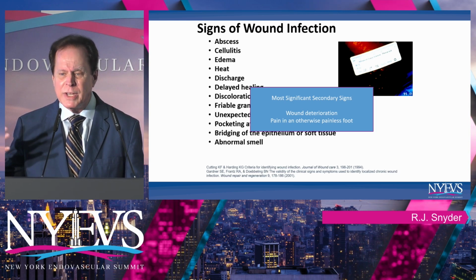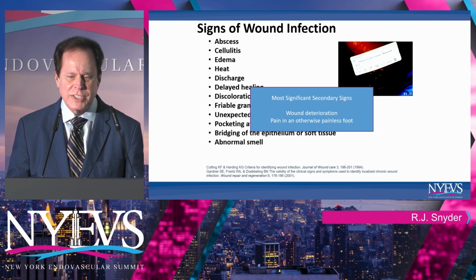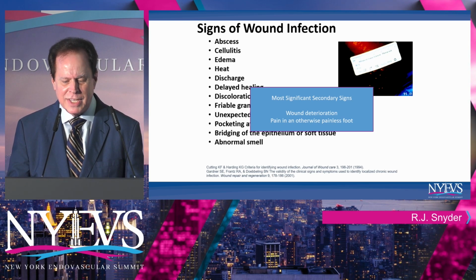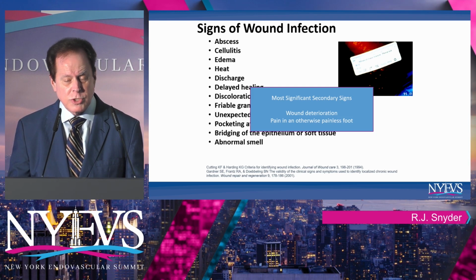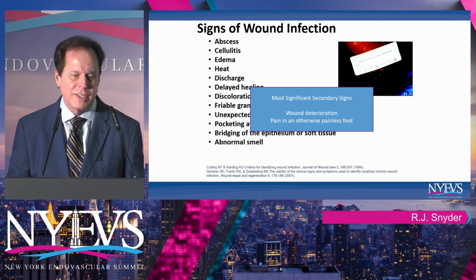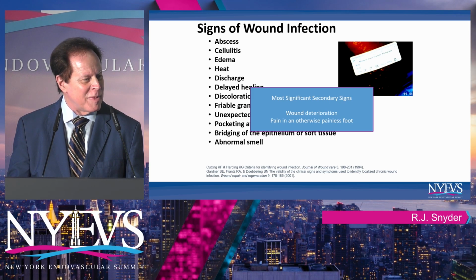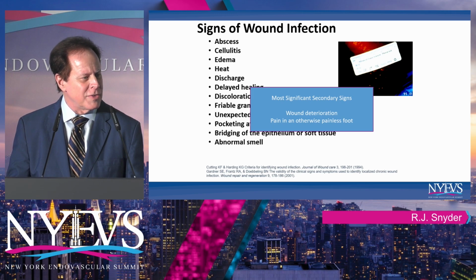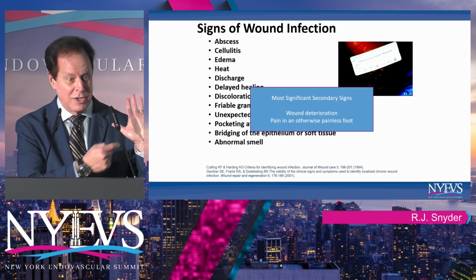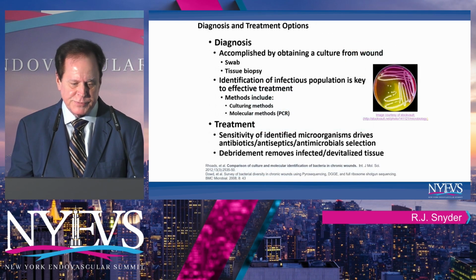So you're doing all the right things. You're offloading in a diabetic patient, as an example. You're compressing in a venous leg ulcer patient, and the patient's just not healing, and in fact, the wound is getting worse. And also pain in an otherwise painless foot. You have a patient who's had neuropathy for 30 years, hasn't felt the bottom of their foot for 30 years, and the next thing you know, they're coming into your office and saying, I can't walk, I have pain right here. So certainly that is a big indicator.